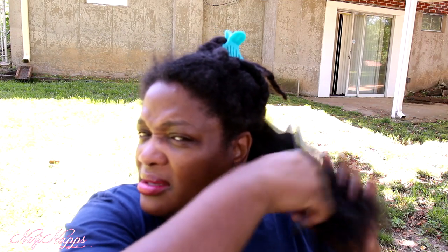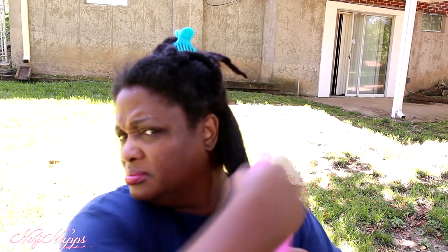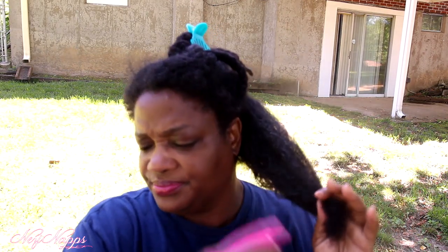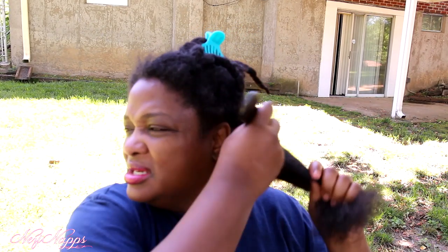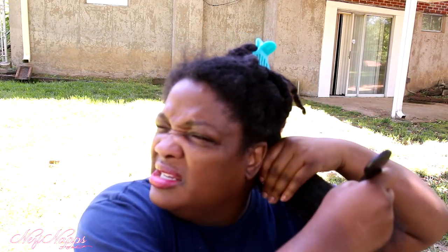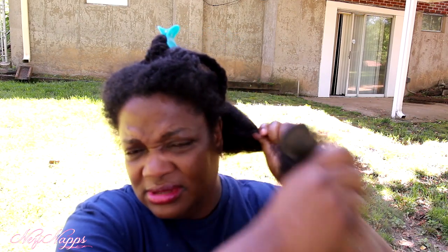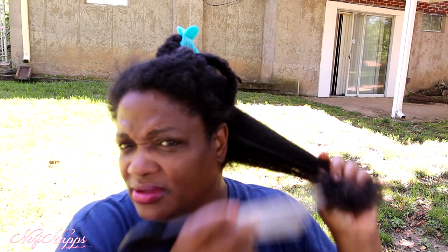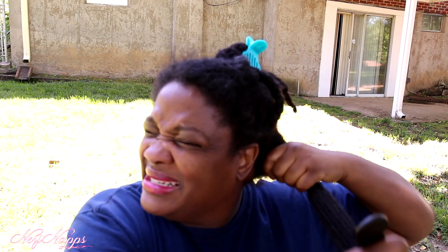So I think I got about 6 or 7 plaits. And I'm taking my wide tooth comb and just going through the hair. So that, here goes my pick. Ow. Because you know how kinky hair does? It gets sort of combative. And if you're tender-headed like me, you don't want to be in pain.